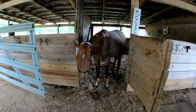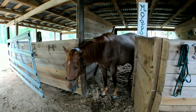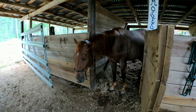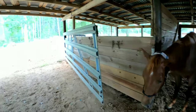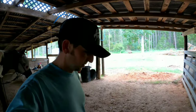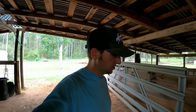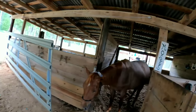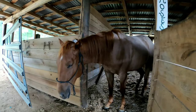And this is our youngest one, Montana, that I introduced you to. She just got back from, I guess you say, being broken in, where we can ride her. I think she's 2 years old. Yeah, she's a beautiful horse. That's gonna be my wife's barrel horse right there.